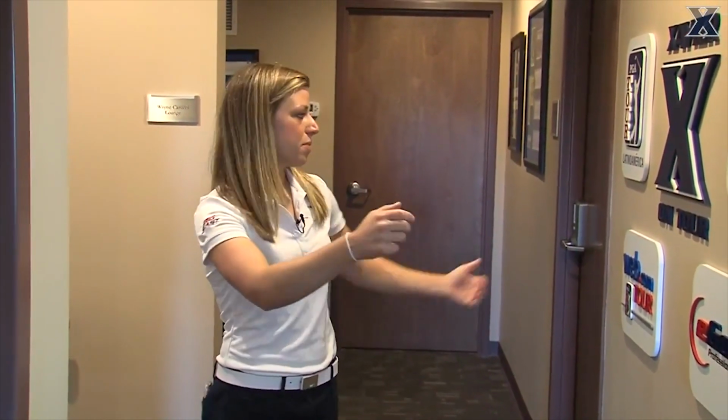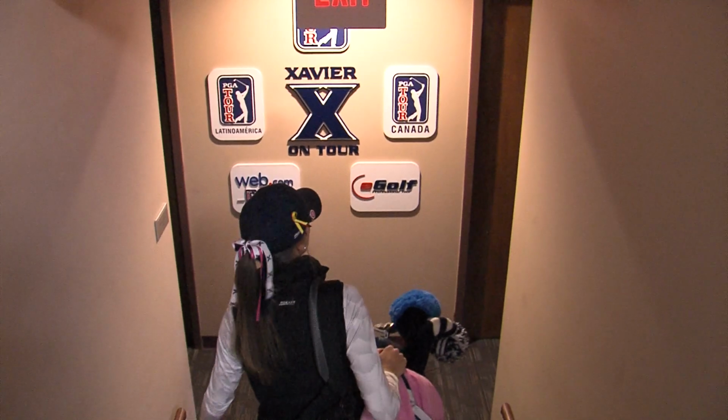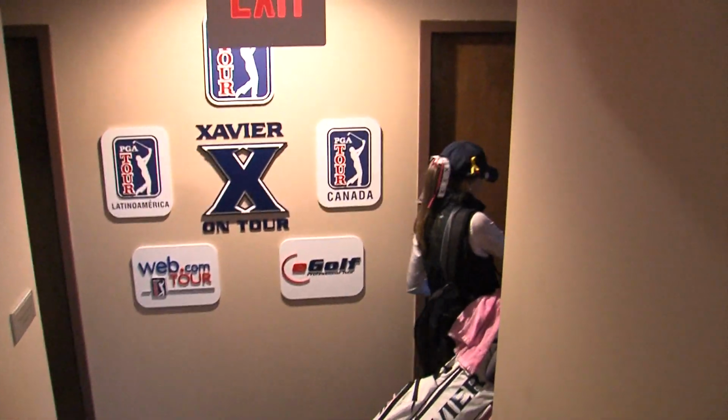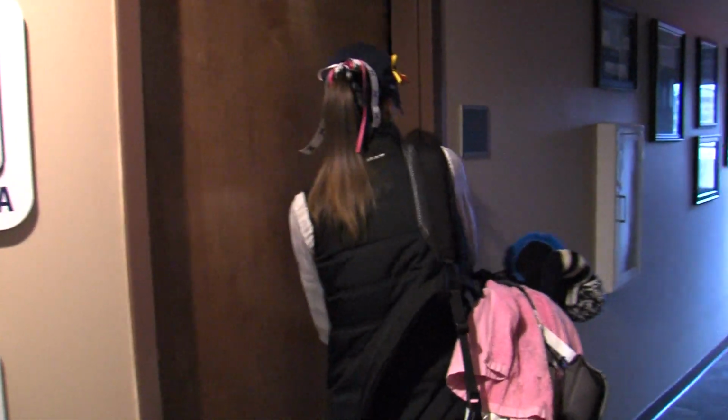So this is our locker room area. So both the men's team and the women's team have locker rooms down here. Both are protected by punch code, so it's just exclusive to our teams. No one else can get in, but we'll show you around in here. This is kind of their lounge area within the locker room.